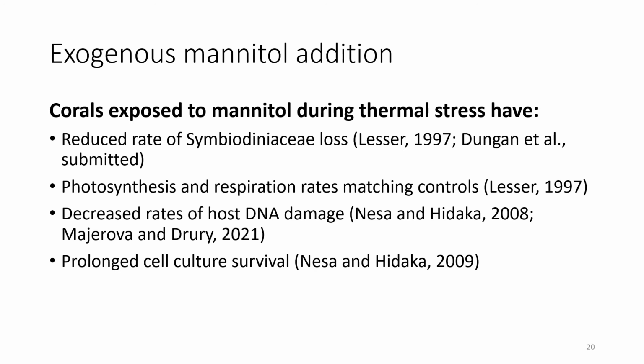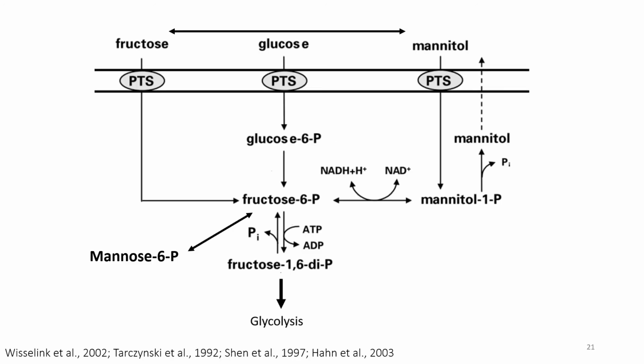The cumulative result from these studies suggests that increased biologically available mannitol could potentially mitigate bleaching and prolong the life of corals during heat stress periods. Mannitol biosynthesis in bacteria has two main pathways. First, fructose 6-phosphate can be reduced to mannitol 1-phosphate with the enzyme mannitol 1-phosphate dehydrogenase, or MTLD. Mannitol 1-phosphate is dephosphorylated to mannitol by mannitol phosphatase, and that gene is HXPA.